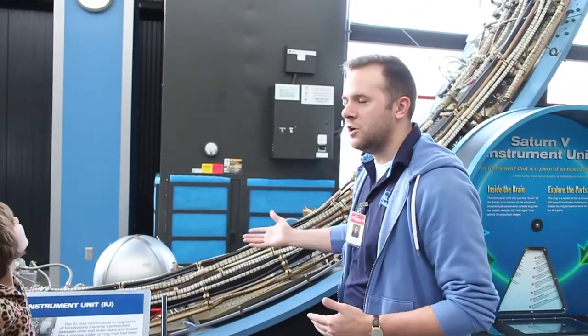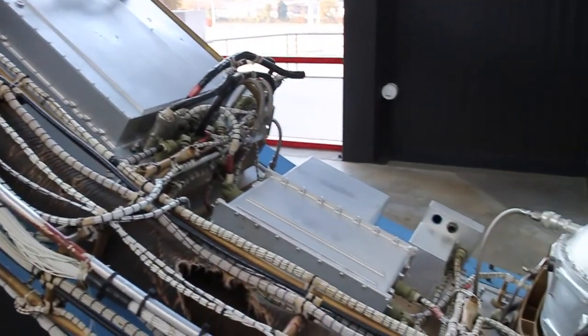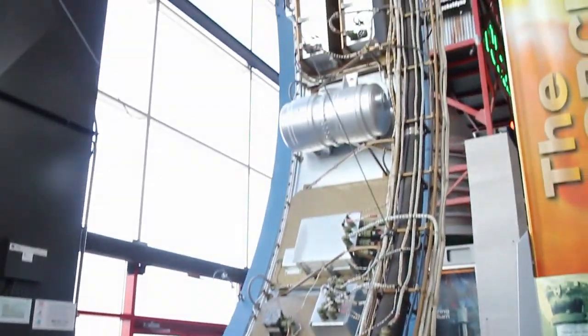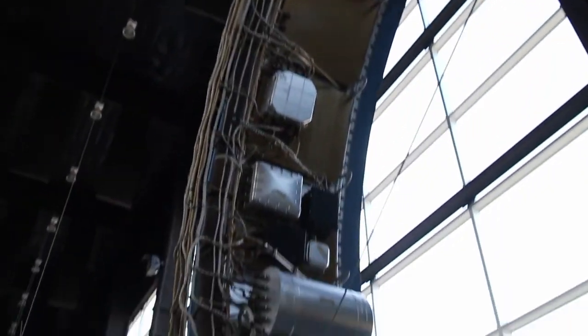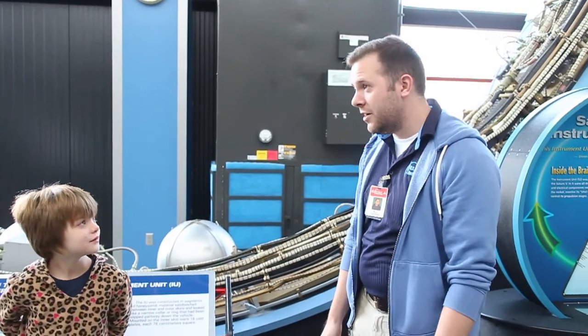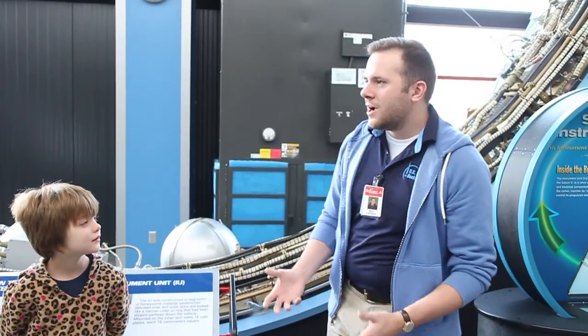Sure. Let me tell you a little bit about the computer system that flew man to the moon. That's what's right behind us here. It's called the Instrument Unit Ring. And what's really unique about it is how powerful it was. Do you think that the computer that took us 240,000 miles was really powerful? Probably. You would think so, right? But in actuality, it's not. It's very, very dumb.